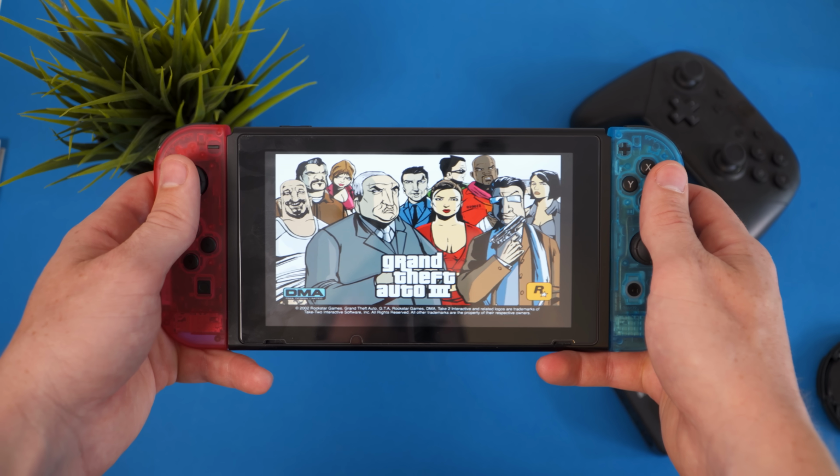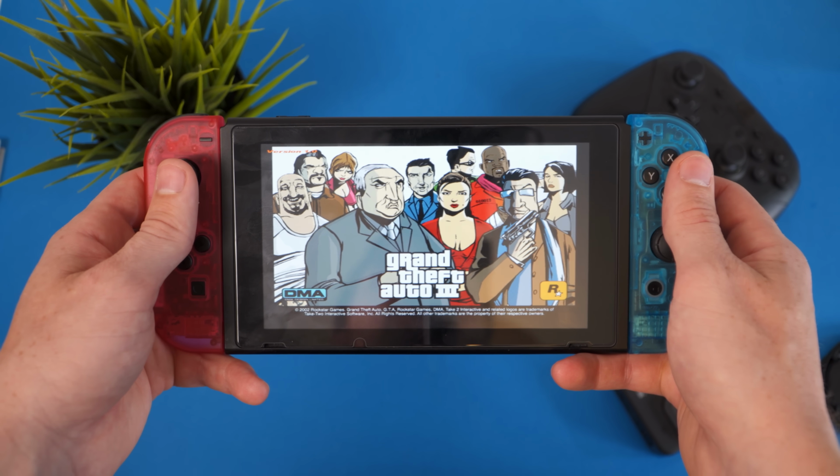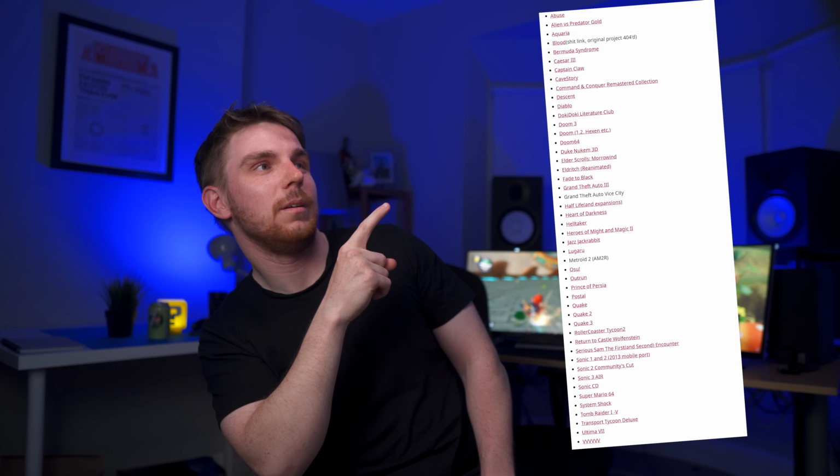And the only way you can play this Mario 64 port is with custom firmware. It doesn't end with Mario 64. There's Grand Theft Auto 3, Vice City, Tomb Raiders 1-4, Castle Wolfenstein, Half-Life, Duke Nukem. There's loads more. The full list is here, but I'm also going to post the link to the Reddit down below. These games run natively as if they were built for the Switch.